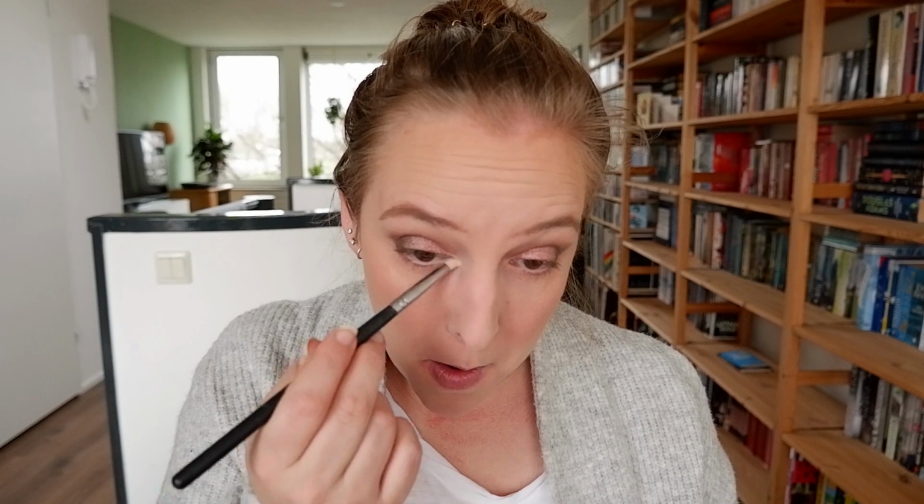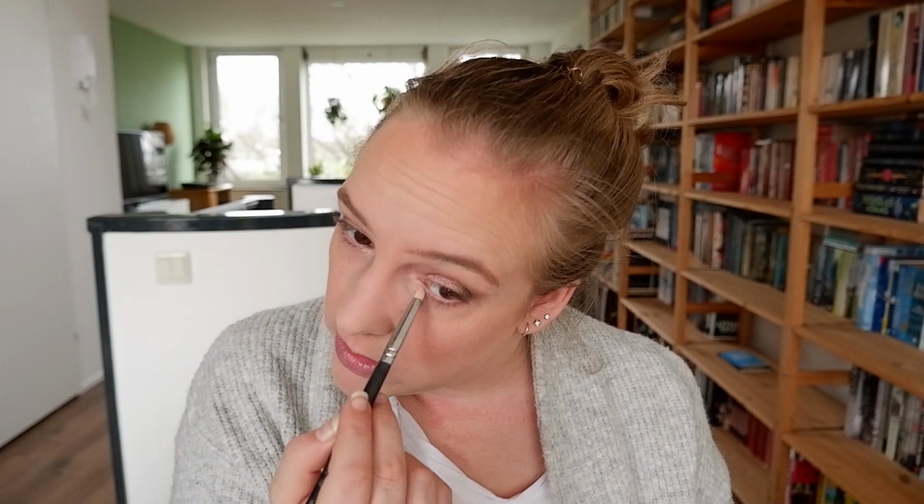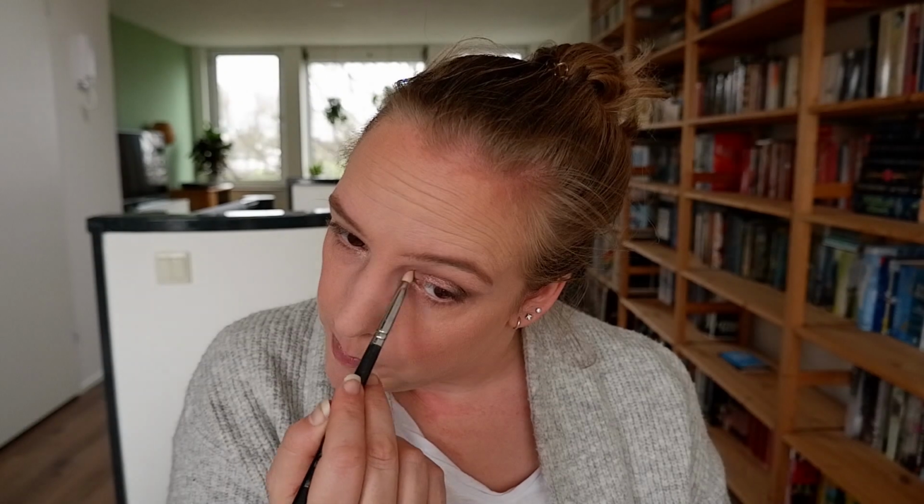Let me put in a little bit of an inner corner highlight here with Amulet. So yeah, these have some pretty shadows, but I don't think I'm too sold on it. It looked super pretty in the pan, but I don't think this is one that I'm going to be using a lot.